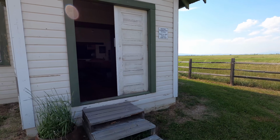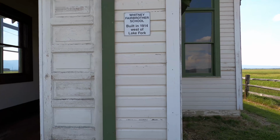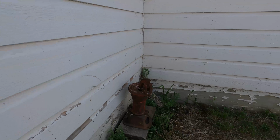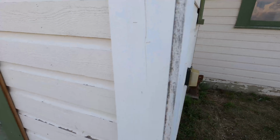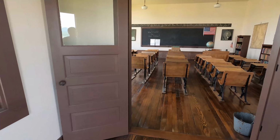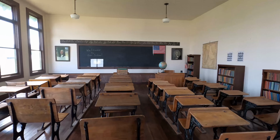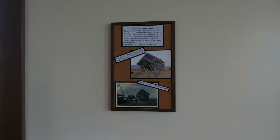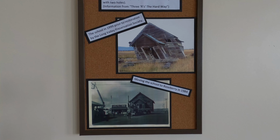One of the people from the Historical Society here was good enough to give me a tour and a little bit of information, and she pointed out this little pump that was part of the school in its previous location. You'll notice the original floors, the old desks. This is what it looked like before it was moved. So it was in pretty sad condition.